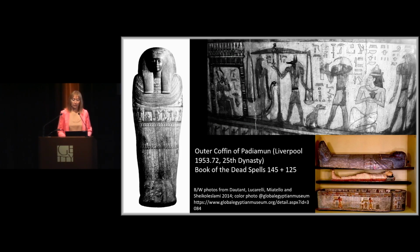An example is the beautiful outer coffin of Padiamun, kept in Liverpool, where we see the scene of the judgment and the text of the negative confession on the exterior lid.